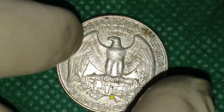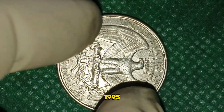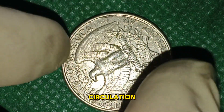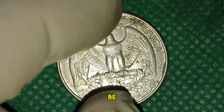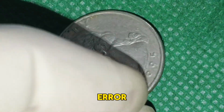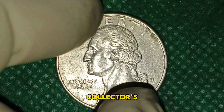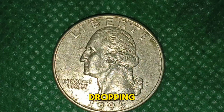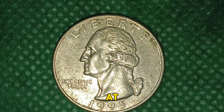Let's wrap this up with a quick summary. The 1995 D Washington quarter is one of the most common coins in circulation, but under the right conditions, it can be worth a fortune. Whether it's because of a near-perfect grade, a rare error, or a once-in-a-lifetime collector's item, this unassuming coin has made headlines by fetching a jaw-dropping $1.2 million at auction.